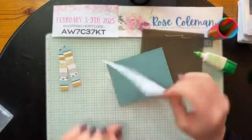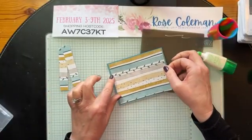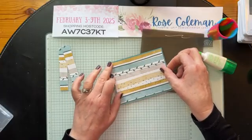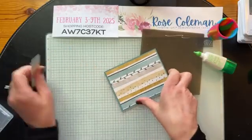Okay, so now you can decide, what do you want to have at the top? I'm just going to turn it this way because the pattern is all throughout. Look at that, so pretty.